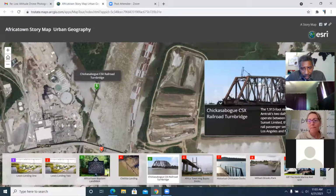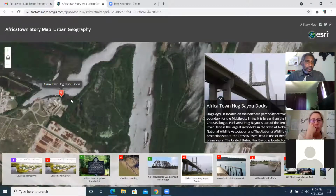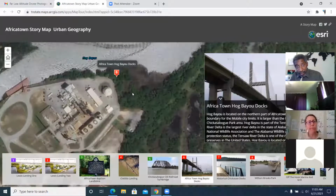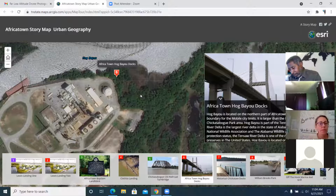Okay, I think that's pretty much it. Wait a minute, the next one, we haven't talked about. Is this pretty easy access? Yeah. Easy access in that little roundabout to the right of the photo.